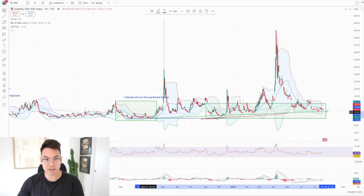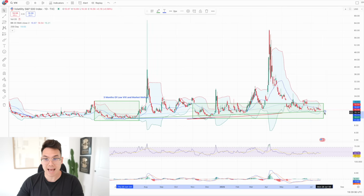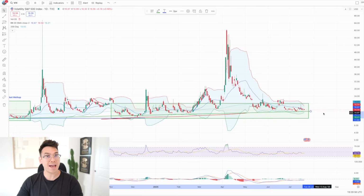So this is what I want to see. I want to see the VIX break this 15 level, and that's when I'm going to be having at least 25, 30% minimum in cash in the portfolio. So until that happens, I'm very, very bullish. Now, let's dive into the 5 specific stocks.